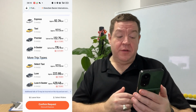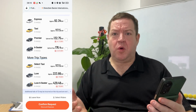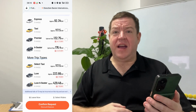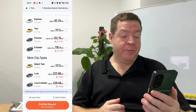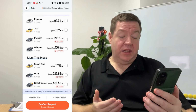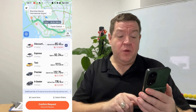We do have another upfront fee for the Premier, which would be a luxury car with bottled water inside, a nicer interior, generally more comfortable ride. And the 6-seater, if you happen to be traveling with more than 2 or 3 people, another very excellent way to go. And again, an upfront fee, so you know exactly how much you're going to pay. Then there are a few other types like the taxis, the luxury vehicle, if you want to go to the airport in a Benz, or even the luxury 6-seater if you want to show up in one of the ultra luxury leather interior type of minivans. So you have quite a few options available.